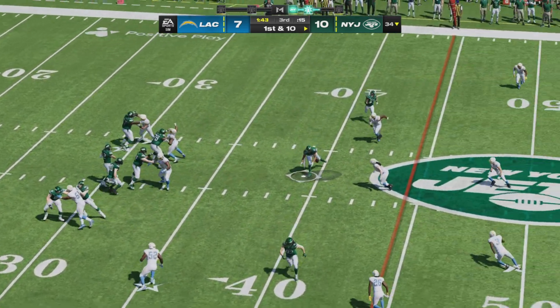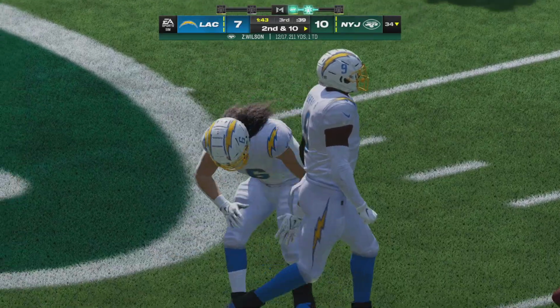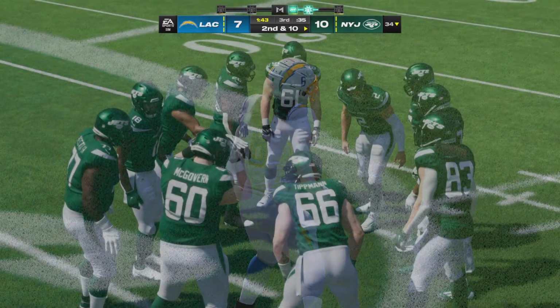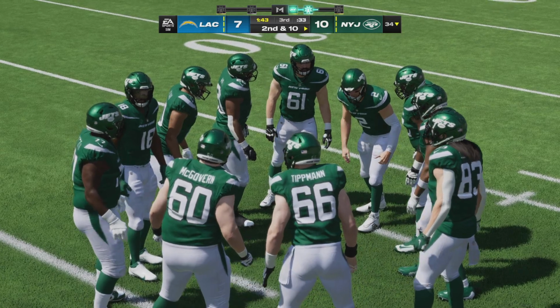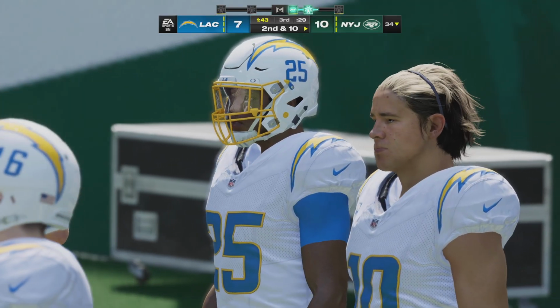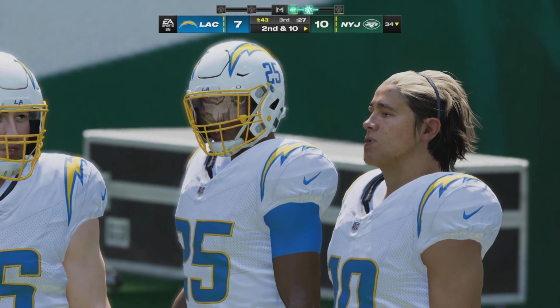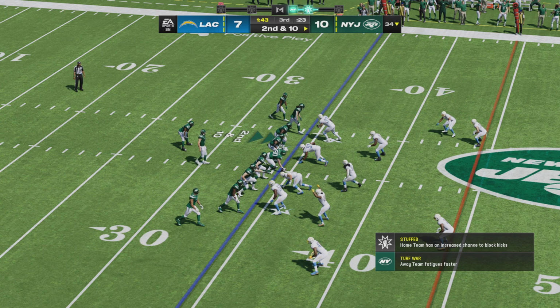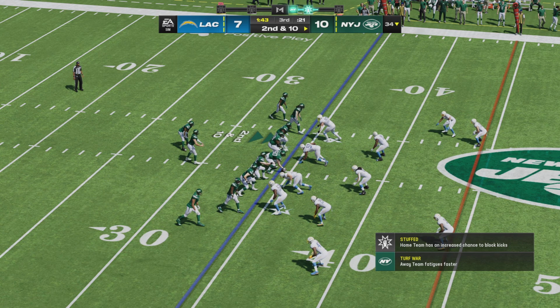Now Wilson. And that one's going to come up a little short. It's incomplete. Not sure what happened there, but he just didn't get the right read on the coverage that time. Pass wasn't where it needed to be, and that'll send them back to the drawing board. A good action to this point in the third quarter. Just a 3-point game. 2nd and 10.